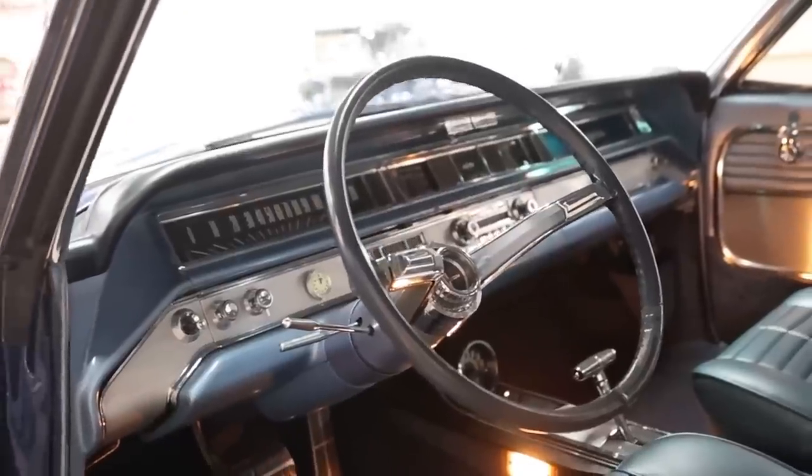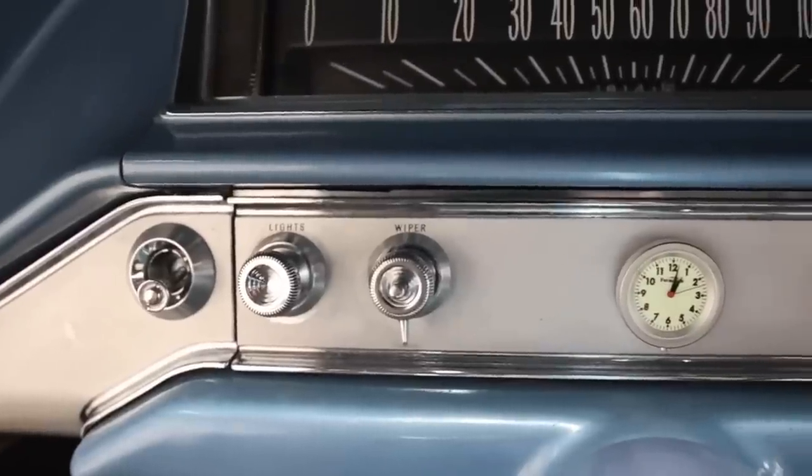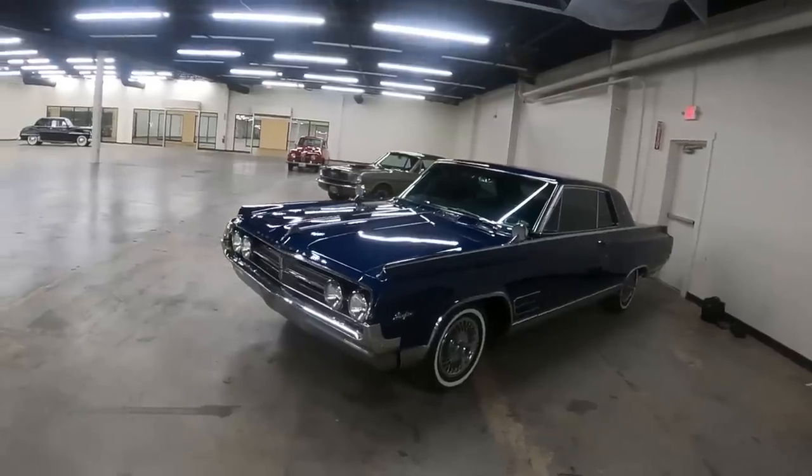Today on What It's Like, a lost and mostly forgotten stellar car of the past, the 1964 Oldsmobile Starfire. It's hard to believe that this car sports an Oldsmobile badge.